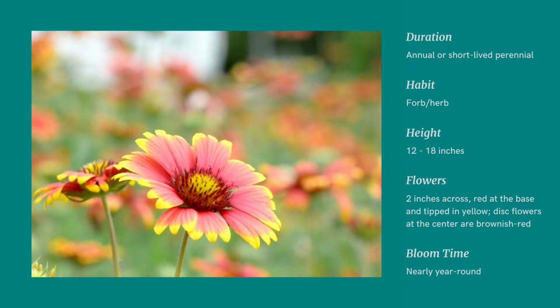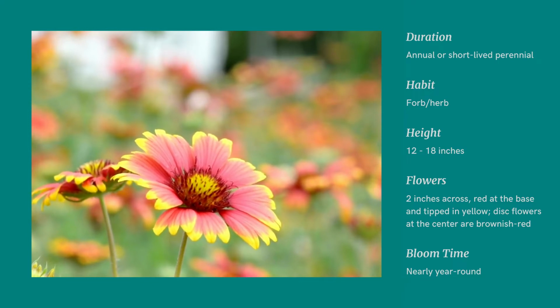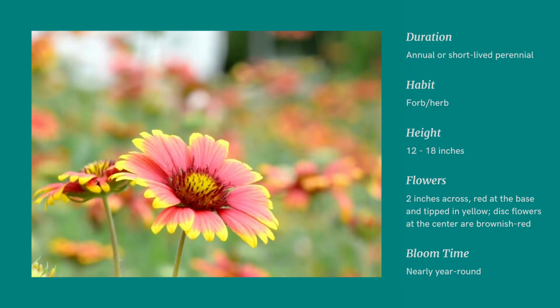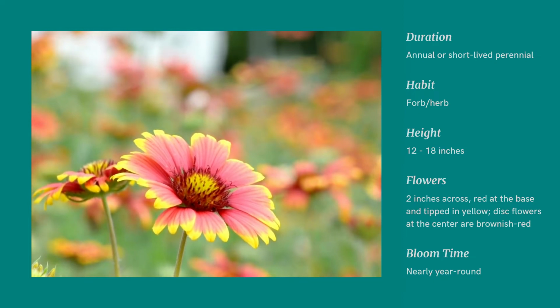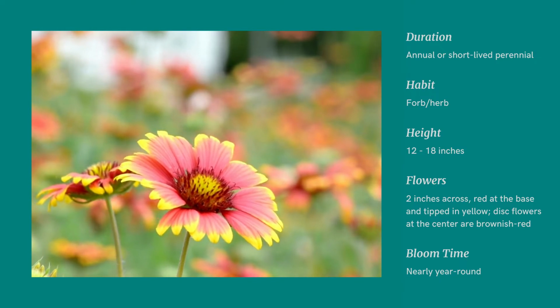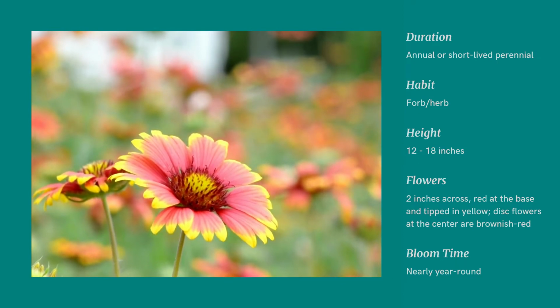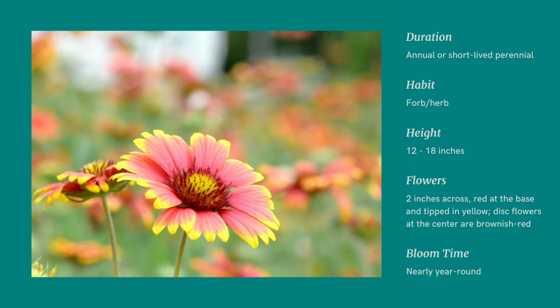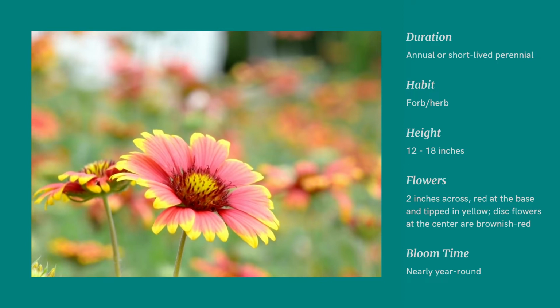The disc flowers at the center are brownish red, and bloom colors may vary with the environment or soil type and with commercial cultivars. They are available commercially, but we always advise to make sure you read the botanical name to make sure you're getting what you want. Each ray has 3 teeth at the broad end of the petal, and the low leaf branches are topped with bright, showy flower heads that bloom spring through fall.